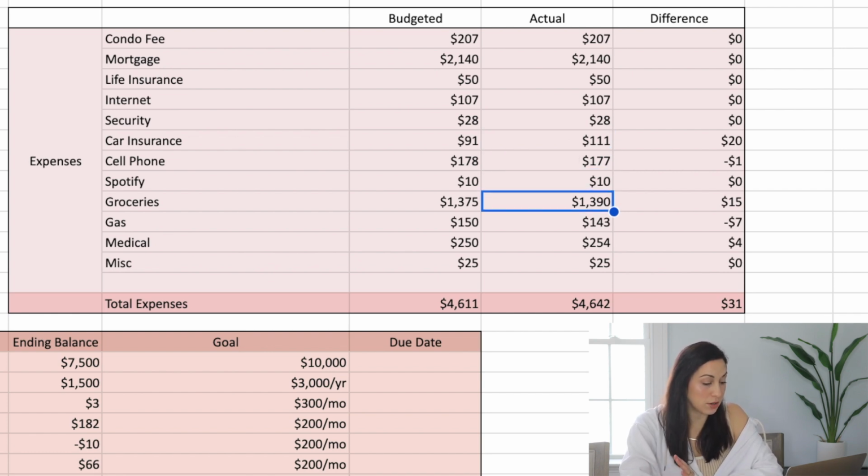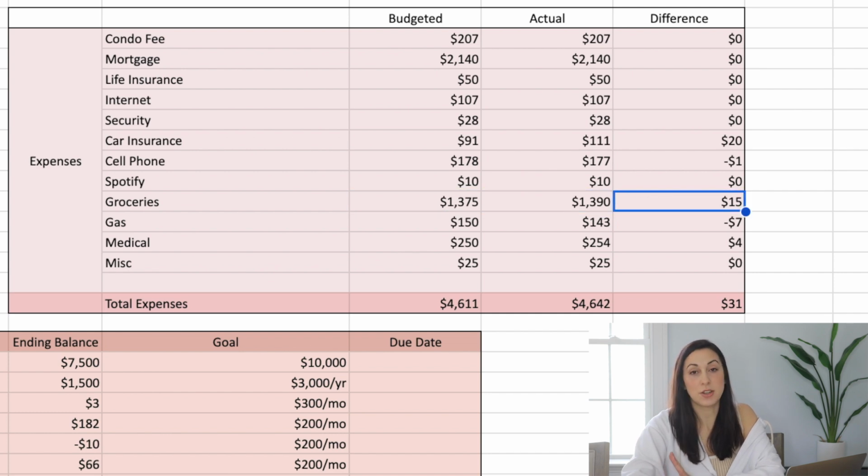What else? Okay, groceries, we budgeted $13.75. So we budget, what do we budget? $275 a week. And in March, there were 5 weeks that I got groceries. So it's a little higher grocery month. Every third month is more expensive because there's a fifth week that falls on the day we do groceries. So we budgeted $13.75. We spent $13.90, which was $15 over budget. When it comes to groceries, if I'm within $20 of our budget for the month, then I count that as on budget.